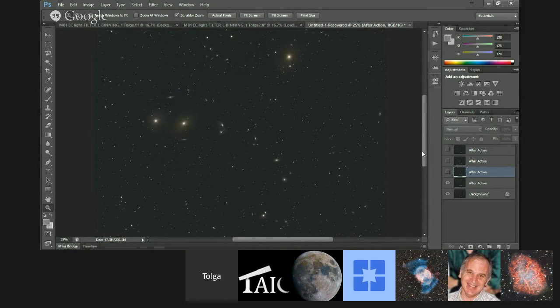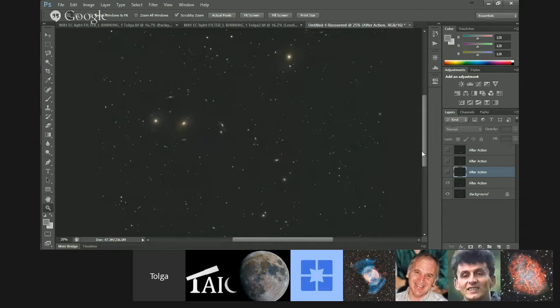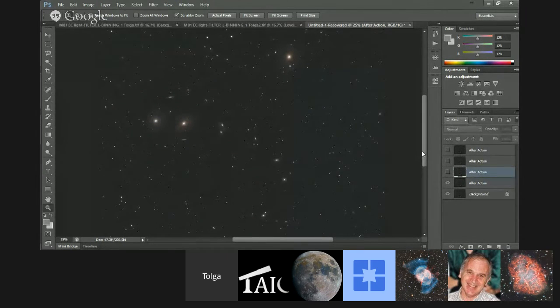Okay. Yeah, I didn't do the full image. I didn't do the combined through the Gradient Exterminator. I did the separate channels. Yes. Gradient Exterminator is a great tool in the Photoshop toolbox. I don't know if you guys see this, but there's like a little halo around the galaxies. That's what it did. The Gradient Exterminator did these.